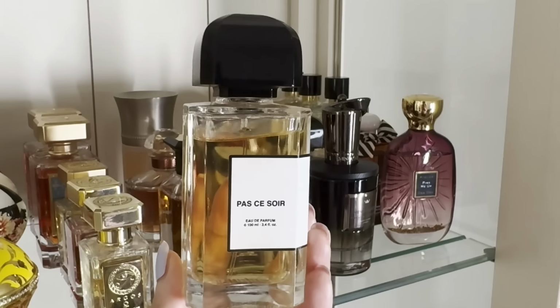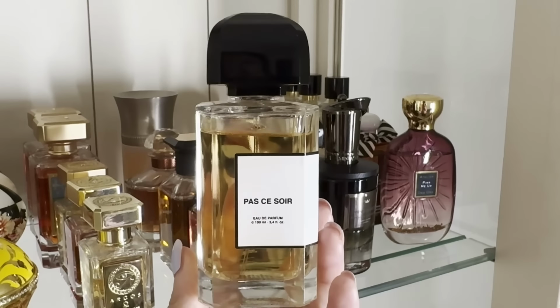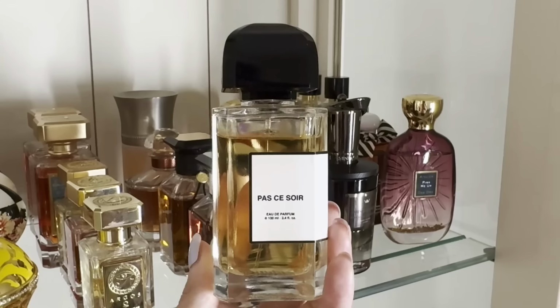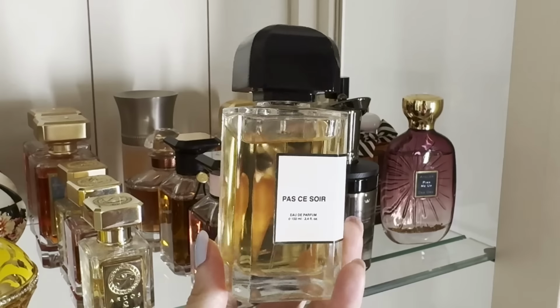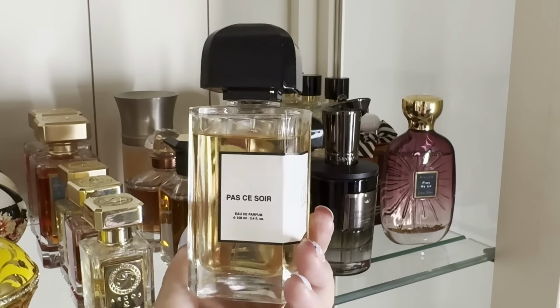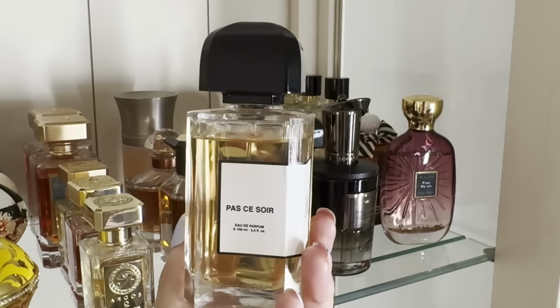The very polarizing Pas Ce Soir from BDK, one of my favorites. It's got quince and black pepper, and I don't know why, but for some reason the combo of that just does it for me. Normally I don't like black pepper, but sometimes I do. It just depends on how it's done. But this is a very juicy, fruity, floral, woody fragrance. I love this one so much.